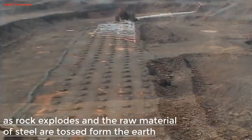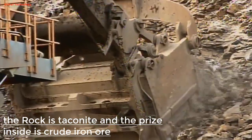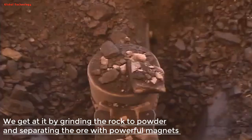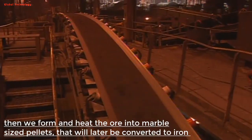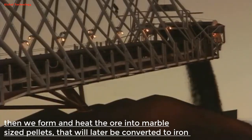The story begins with a blast, as rock explodes and the raw materials of steel are tossed from the earth. The rock is taconite, and the prize inside is crude iron ore. We get at it by grinding the rock to powder and separating the ore with powerful magnets. Then we form and heat the ore into marble-sized pellets that will later be converted to iron.